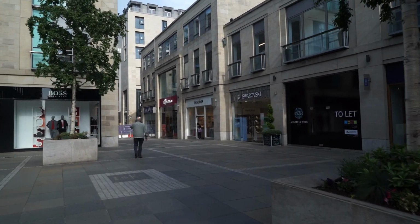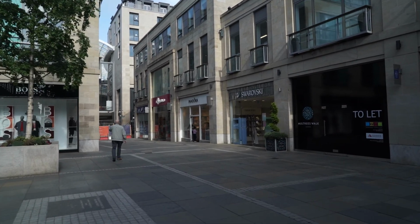We're about to meet Martin Perry, who for the last 15 years has been leading an ambitious project to redevelop the St James Quarter.